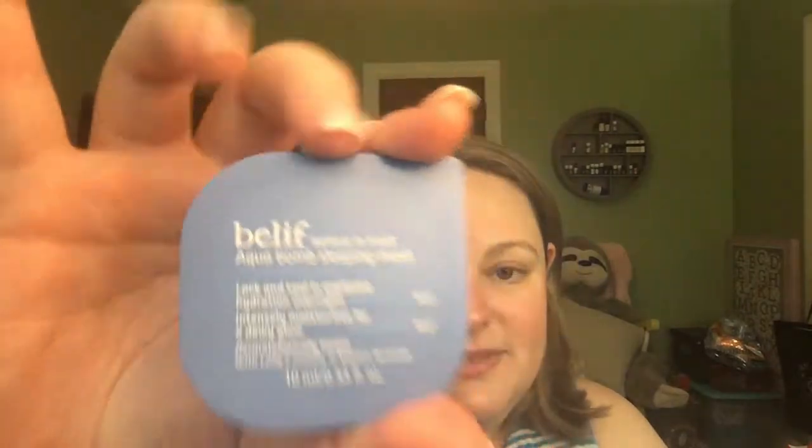Okay, so next we have the Belief Aqua Balm Sleeping Mask. I love sleeping masks and I'm always looking for the next best one. Right now I use Laneige and the Glow Recipe pretty much. I do use the Origins Drink Up too, so that's a lie. Those are pretty much my go-tos, but I'm always looking for another one because I love waking up in the morning and my skin's all plump and hydrated and I didn't even do anything to it. I'm like, yes, the day can go on. Okay, so rant over about that.